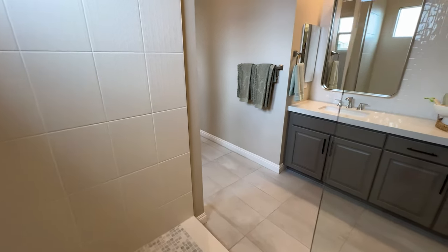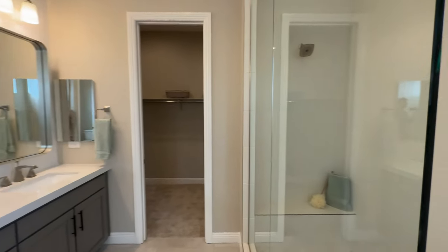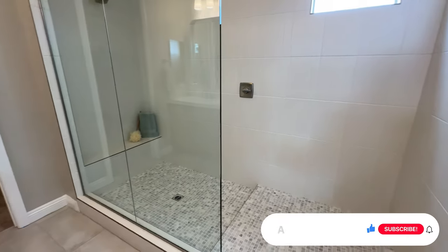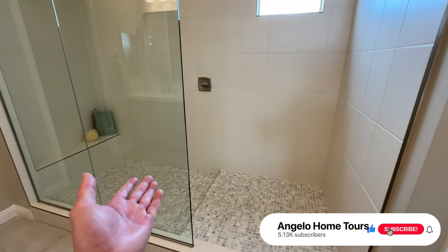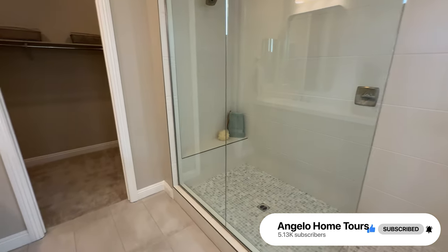If I have to guesstimate the size of this shower area, I would say a party of 6 to 7 people will fit in there easily.